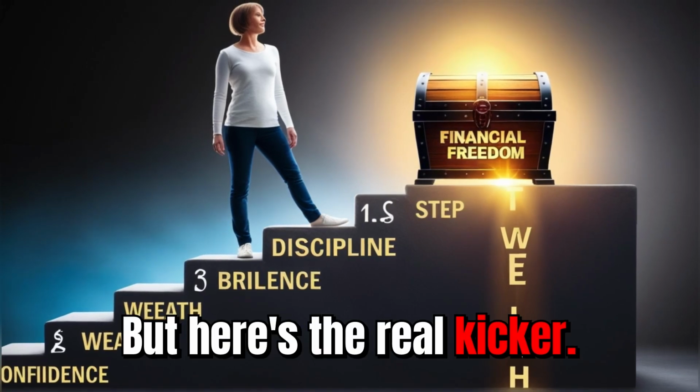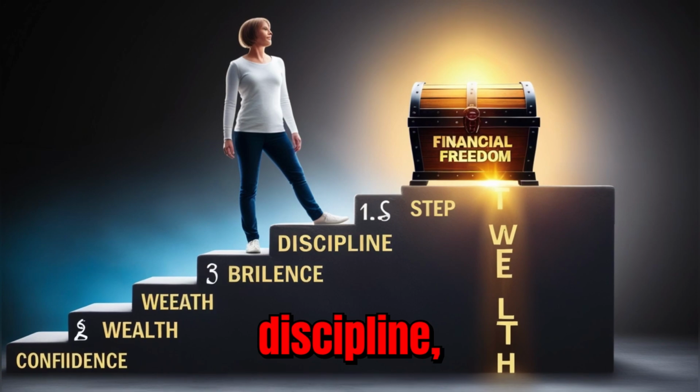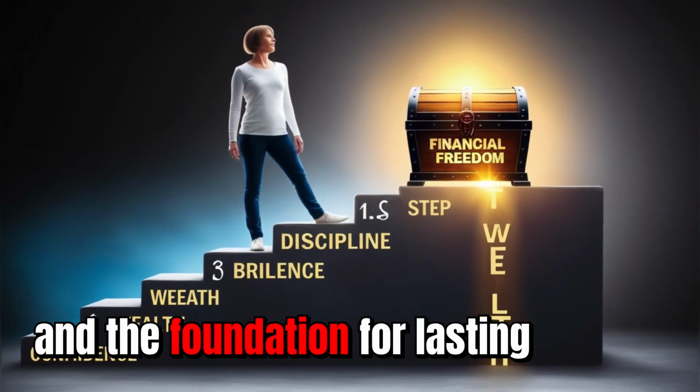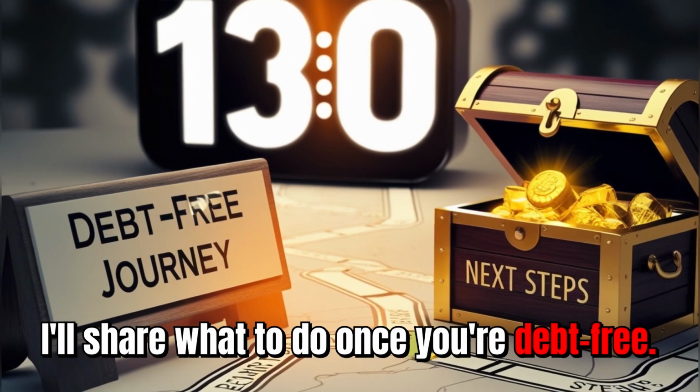But here's the real kicker. The Snowball Method doesn't just eliminate debt. It builds confidence, discipline, and the foundation for lasting wealth. And in the final minute, I'll share what to do once you're debt-free.